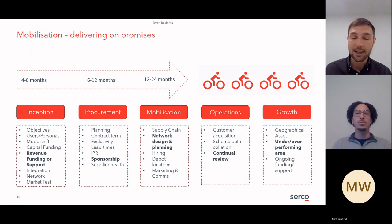And in order to do that, again, irrespective of model, understanding not just in year one where the funding will be to set the scheme up, but what opportunities there are throughout the contract to add assets to the scheme to continue that user acquisition and ultimately community adoption of the scheme, which will be critical to its success.